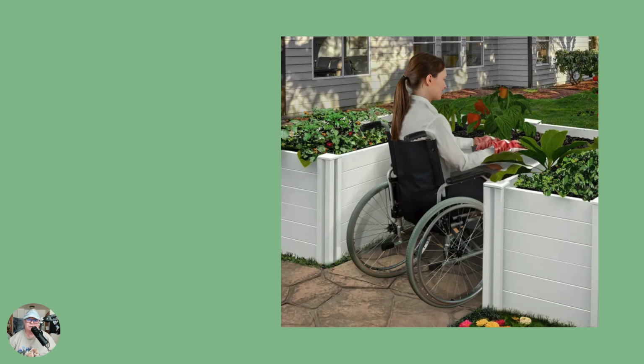Here is another model, the U shape, what I call the U shape, and it's comfortable. You don't have to reach, and it is sturdy. It's standing, it's sturdy, and there's no danger for yourself or the tenants.